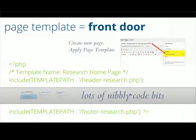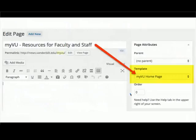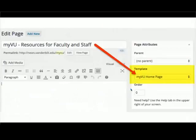So what these front doors are is a page template. In our WordPress theme, we create a page template for each front door that we need to create for all of these different groups. So we go in and we create a new page in WordPress. For instance, the MyVU page, here is that URL that I was just talking about, news.vanderbilt.edu/MyVU. And then we're applying our MyVU homepage template.